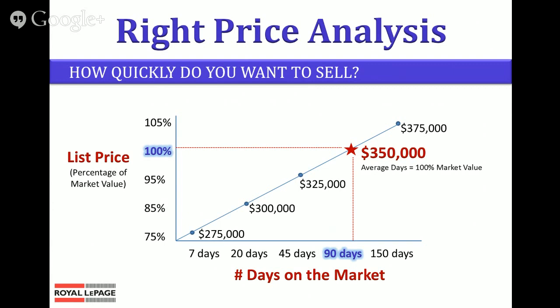The question isn't how much is their house worth, but how quickly do they want the job done. If they want to accomplish it sooner, they need to come south of market value. The further south they come, the more aggressive position they adopt, the more attractive their property becomes. Soon they're attracting offers, and they're in the driver's seat when it comes to the negotiations around the details of that agreement of purchase and sale.